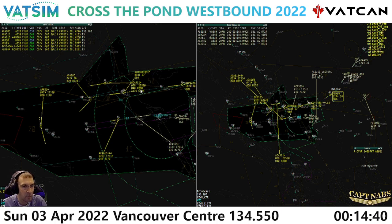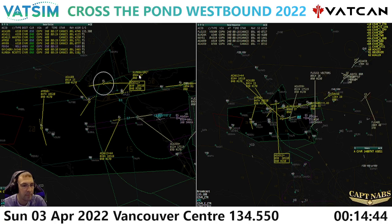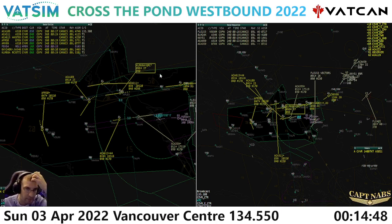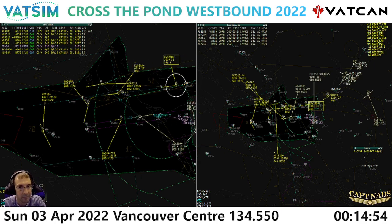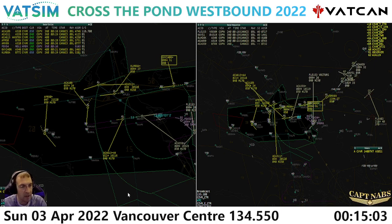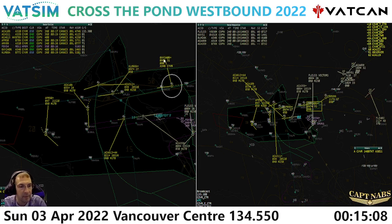Air Canada 311, fly heading 250. Heading 250, Canada 311. KLM 68 Alpha, descend 5,000. Descend 5,000, KLM 68 Alpha. Vancouver low, Gravity 2406, descending 8,000. Gravity 2406, hello. Previous arrivals into Vancouver have reported light to moderate mixed icing from 9 down to 4,000. Descend 6,000. Descend 6,000, 2406.